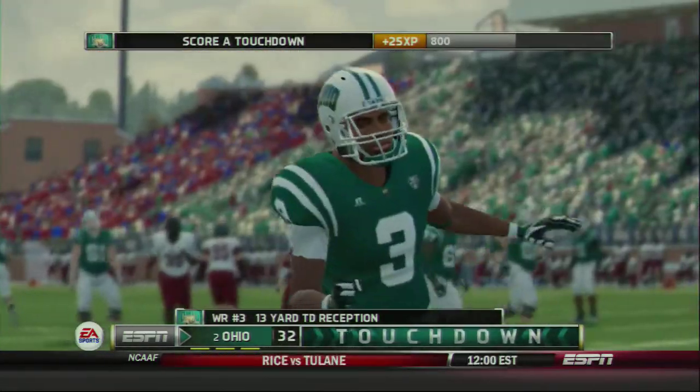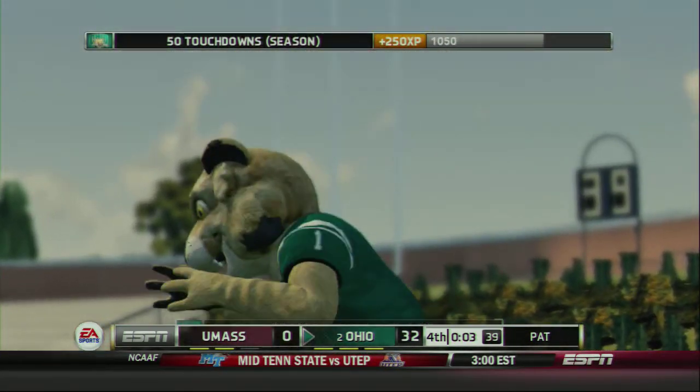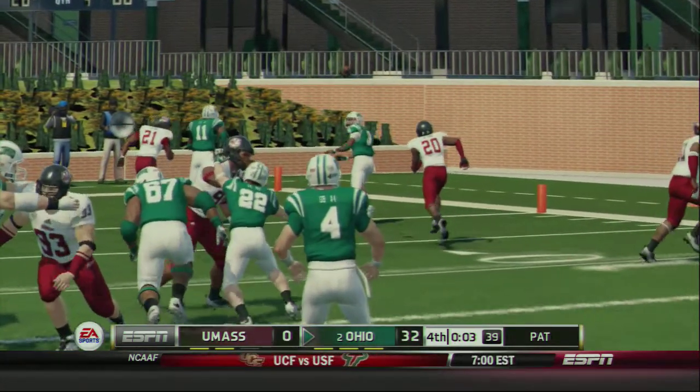Touchdown. Clock keeper, just keep it moving for Kirk and I, will you? We want to get out of here.